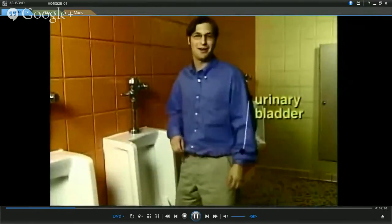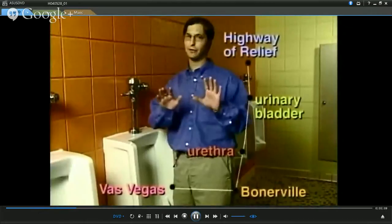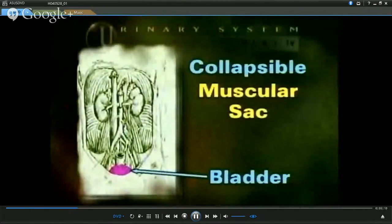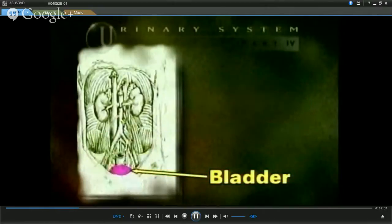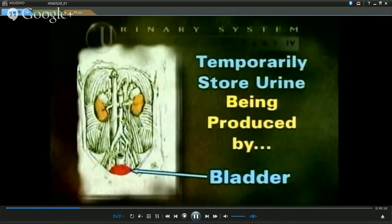The urinary bladder and the urethra are the last few rest stops for urine on that highway of relief. The bladder is a collapsible muscular sac that lies just behind and below the pubic symphysis. The pubic symphysis is the cartilage that connects the two sides of the pelvis. The bladder's prime job is to temporarily store the urine that's constantly being produced by the kidneys.